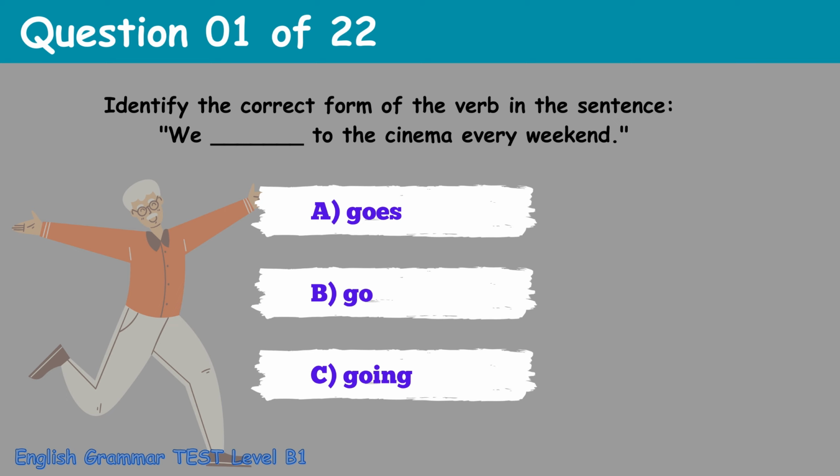We ___ to the cinema every weekend. A. Goes. B. Go. C. Going.